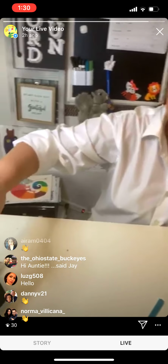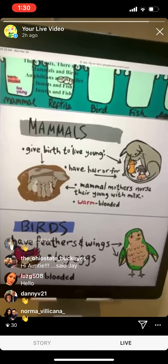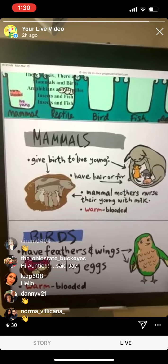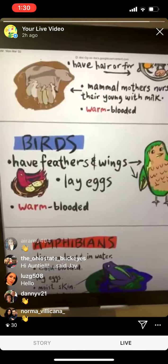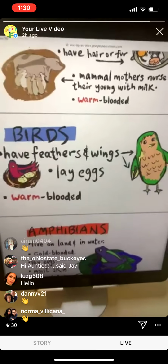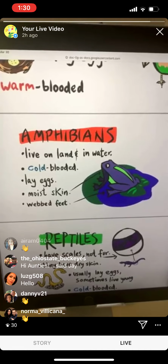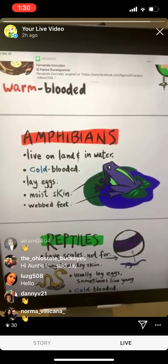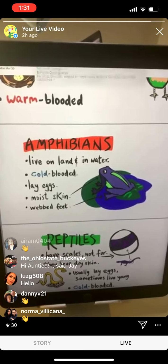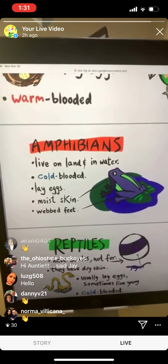All right, so quick review. Mammals give birth to live young. They have hair or fur. Mammal mothers nurse their young with milk, and they're warm-blooded. Birds have feathers and wings, and they lay eggs, and they're also warm-blooded. Amphibians live on land and in water. They're cold-blooded. That means that in order for them to get warm, they have to sit in the sun. They lay eggs. They have moist skin. That means their skin is very wet. And they have webbed feet.